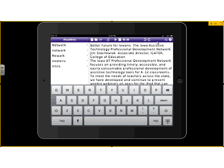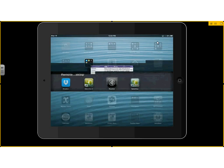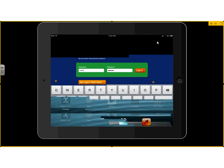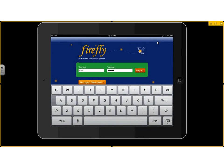Take a look at one other one here today. We're going to look at a tool called Firefly for Kurzweil 3000. Firefly is a free download, but it's not going to get you very far unless the area that you work has a site license for Firefly or for Kurzweil. That's the only way you're going to have access to this, because once you download it, you need a username and a password to get in. So that username and password comes as part of the site license for Kurzweil. So even though it says it's free, don't be fooled. You have to be part of a certain group to be able to use it.